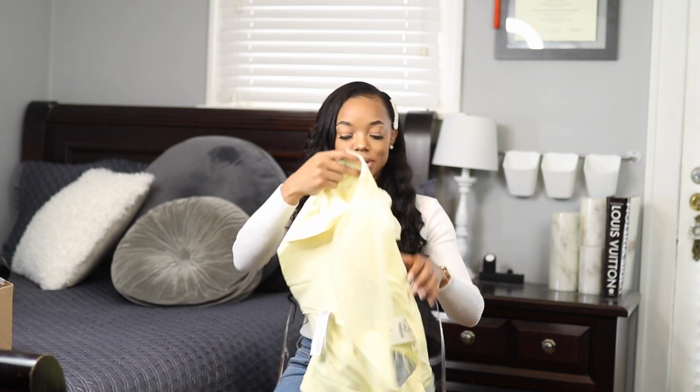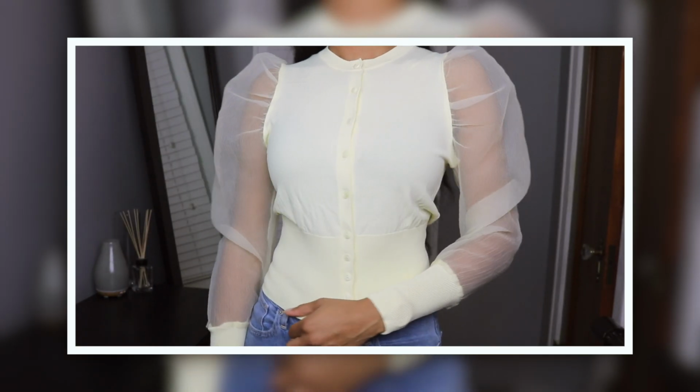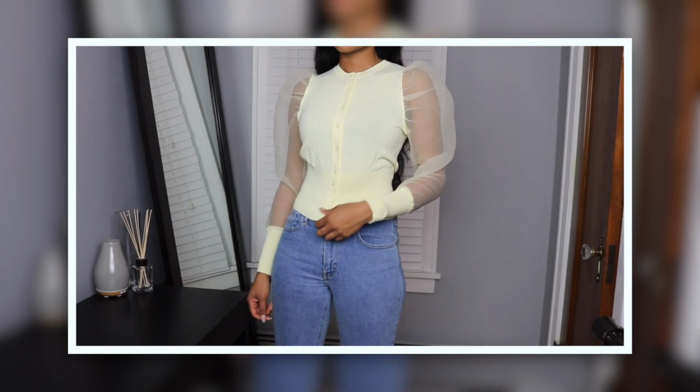This next piece is one of my favorite things that I got. It's this organza cardigan. And honestly, not gonna lie, when I first saw this cardigan, I was like, that is so extra, ew. But the more I looked at it, the cuter it got. It gives me the perfect classy bougie vibes. I feel my bougiest form when I wear this.